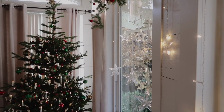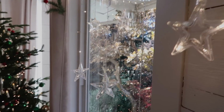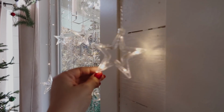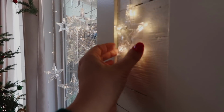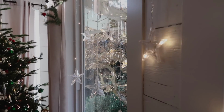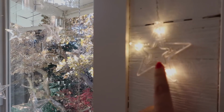This is 8 feet or 7.5 feet or something like that, and there are 12 strands of lights that hang off of it. There are also 8 different settings, so you can have them flicker, dim, or just stay on. This is something that reminds me of being a kid. I just loved these kinds of lights, the flickering lights, and I'm really glad that we got these this year.